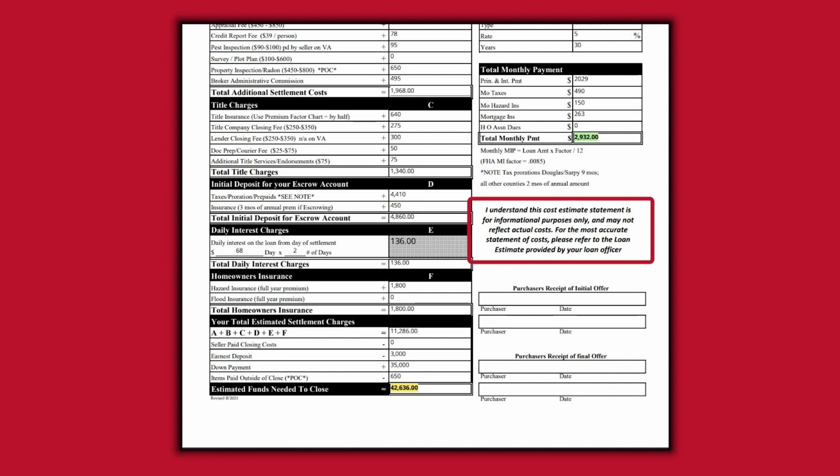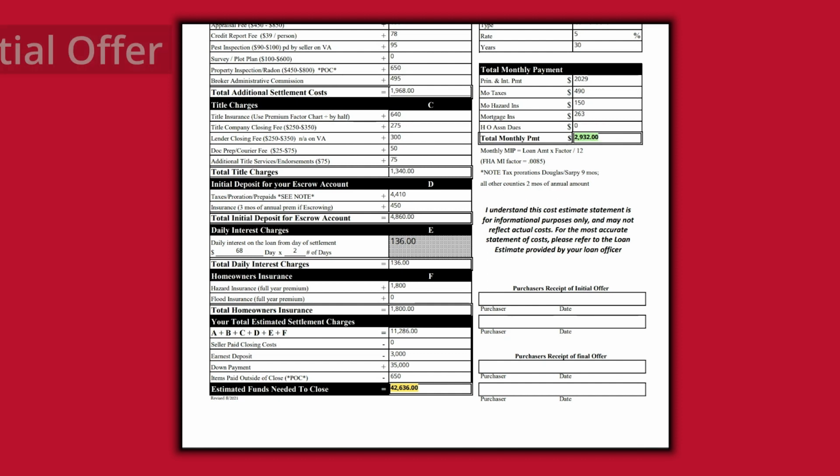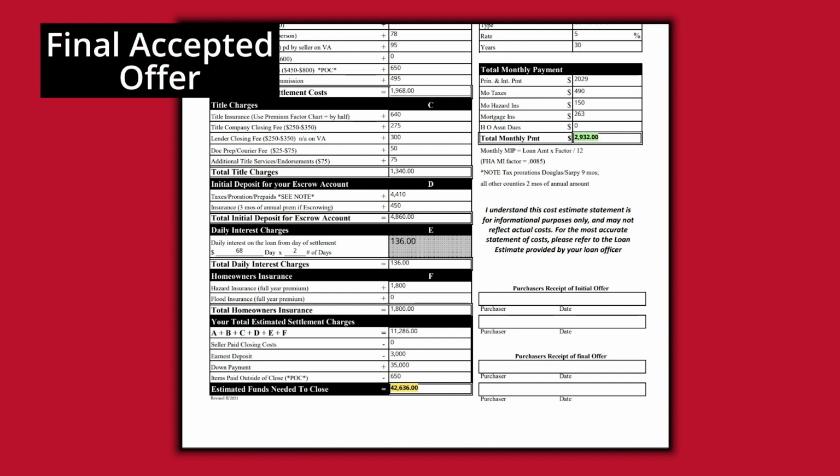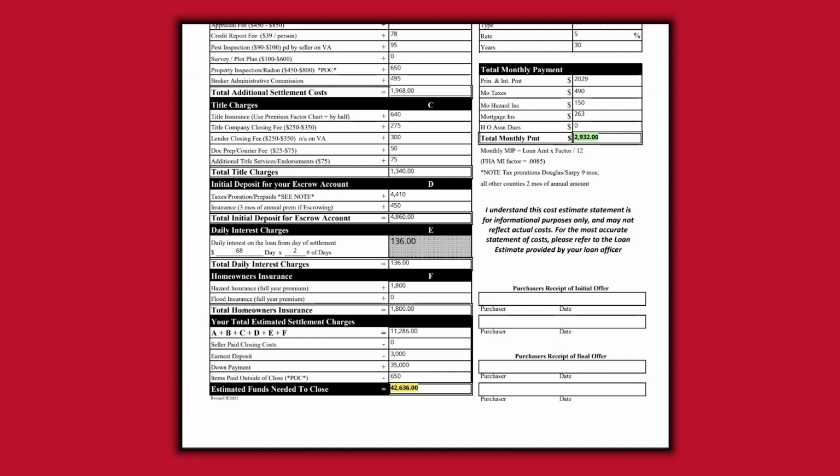You also see on this block here where it says, I understand that this cost estimate statement is for informational purposes only and may not reflect actual costs. For the most accurate statement of cost, please refer to the loan estimate provided by your loan officer. This form right here is provided to you by your agent just to give you some kind of a ballpark idea in terms of your closing costs. And then you'll receive one for the initial offer and then one for the final accepted offer. And that's where you'll have to sign each one. So you may have two of these estimates.